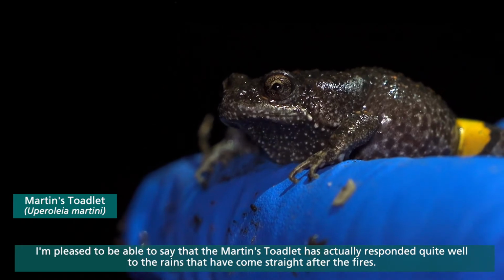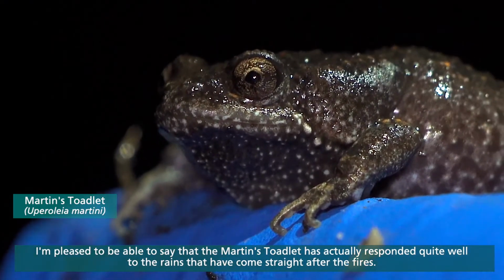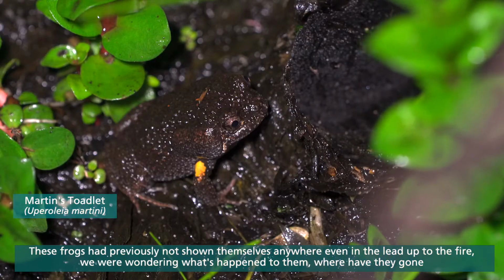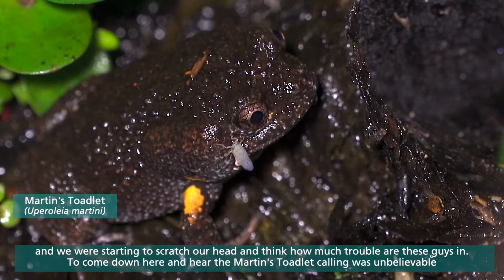I'm pleased to be able to say that the Martin's toadlet has actually responded quite well to the rains that have come straight after the fires. These frogs had previously not shown themselves anywhere, even in the lead up to the fire. We were wondering what's happened to them, where have they gone, and we were starting to scratch our head and thinking how much trouble are these guys in.